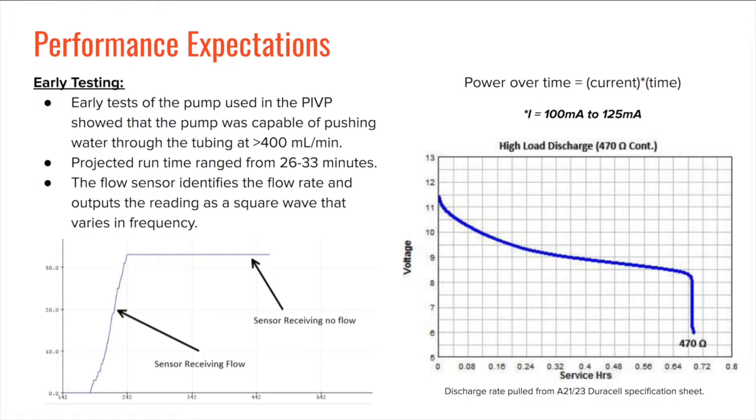The system senses these flow stoppages with a sensor that outputs data as a square wave that varies in frequency. When there is no flow, the wave ceases to modulate, which in turn signals the alarm to sound and a reset to be initiated.